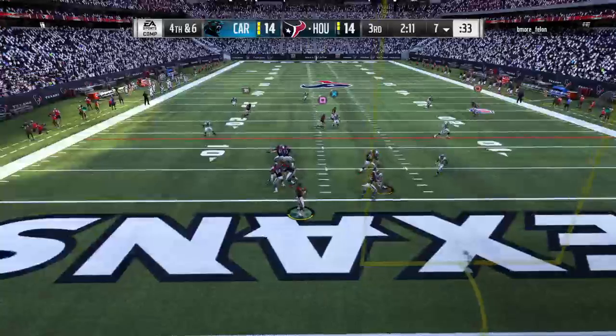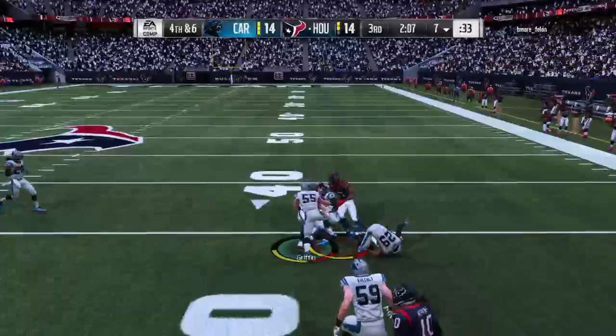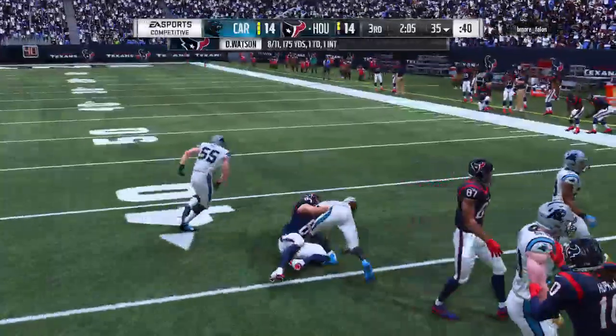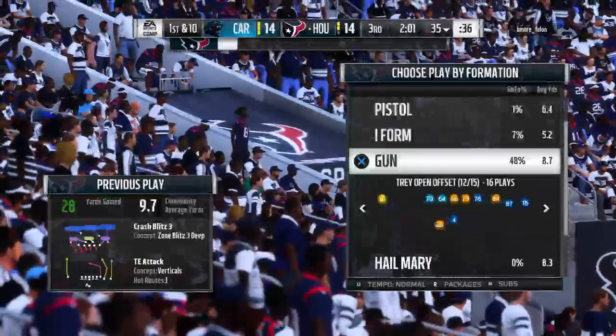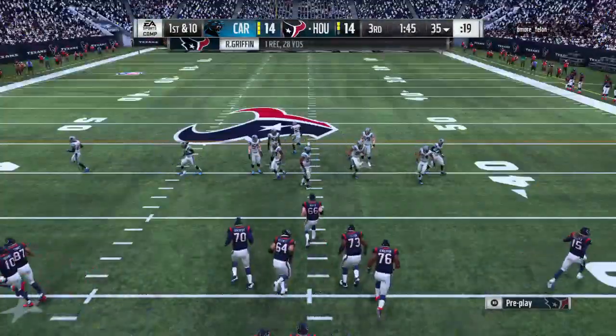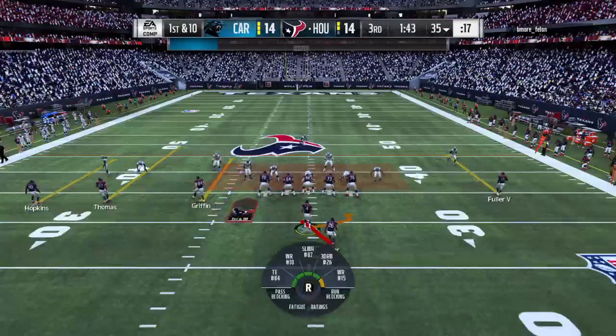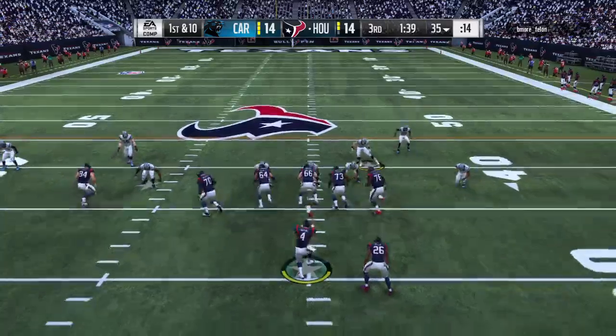To throw is Watson. And he finds his man Griffin. And he'll be taken down, but they've got this one up to the 35-yard line. Hey, nothing to see here, just your standard 4th down gain of 28 yards. And the drive keeps going. Ball up to the 35 now as they come up on 1st and 10.